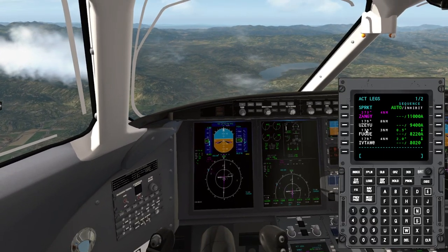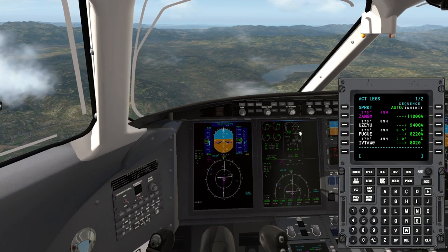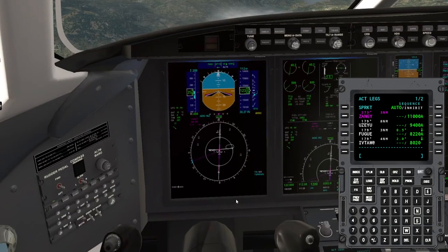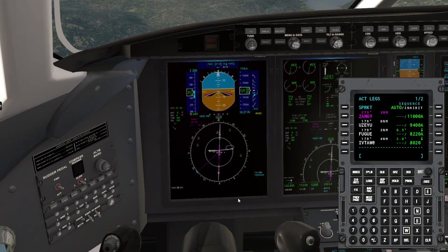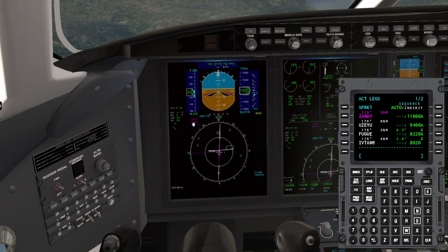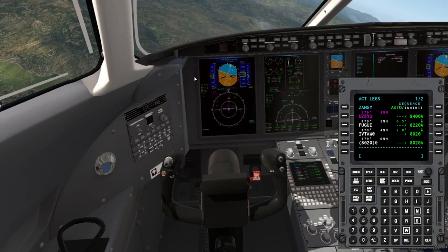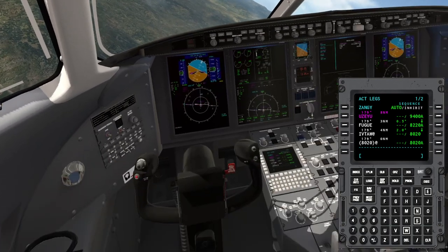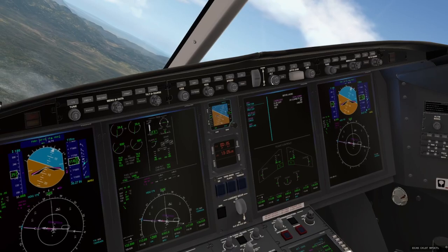After Zangi, it's a left turn, 179 heading to Uzu. I'm going to set my heading bug, just as a reference, to 179. 179 is set. Let's keep the speed coming back. We're going to slow down to about 200. Actually, let's bring it back to about 180. We're getting pretty close. We're on the approach now, and we can descend down to 9,400 feet for Uzu.